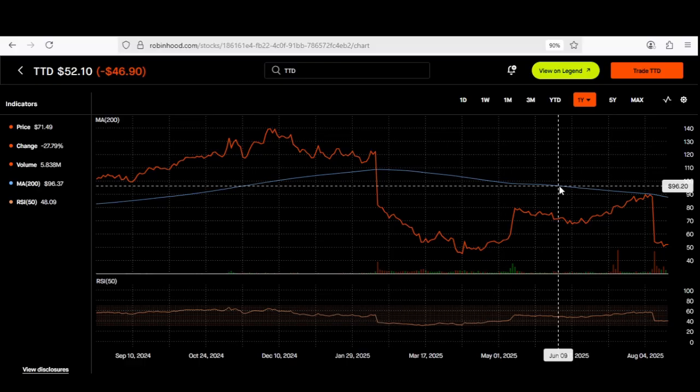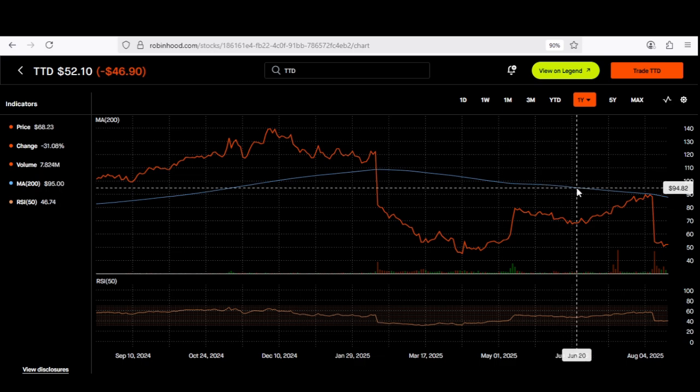So what we're going to be doing is checking out the current strike price, and we're going to be using two dominant indicators, which I use personally in my portfolio.